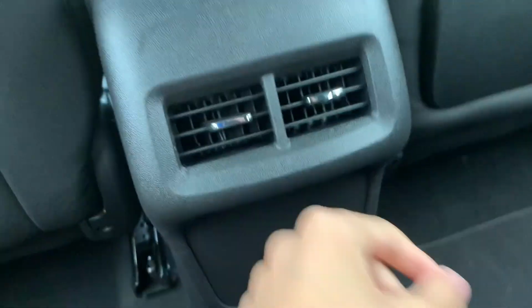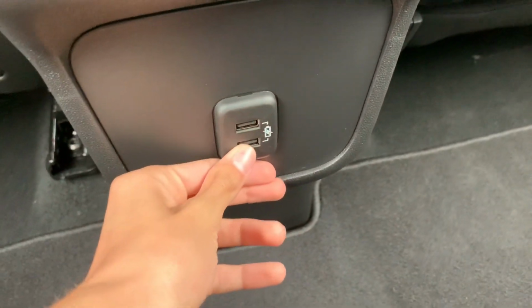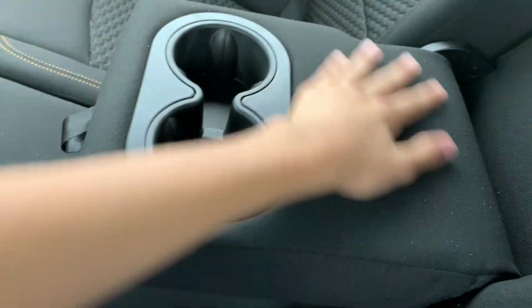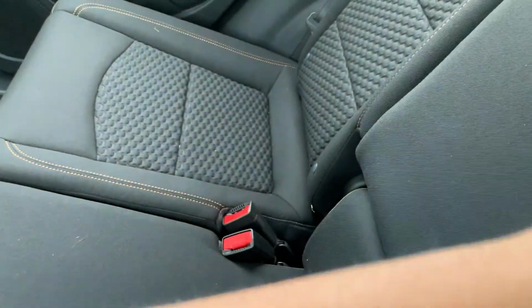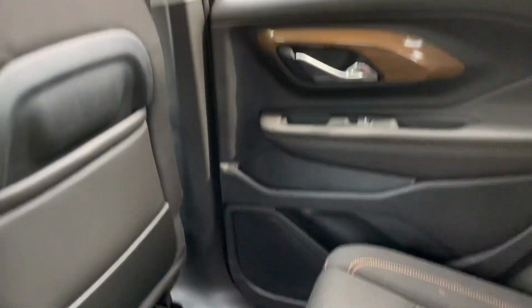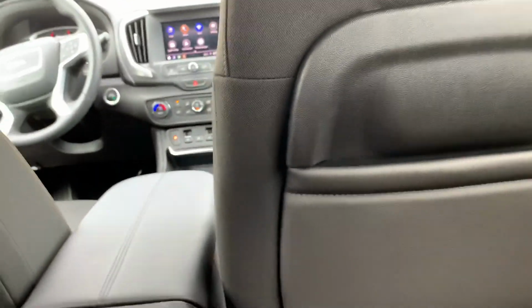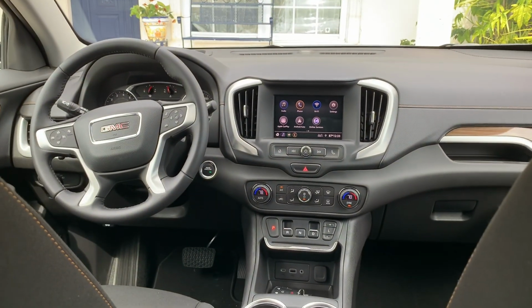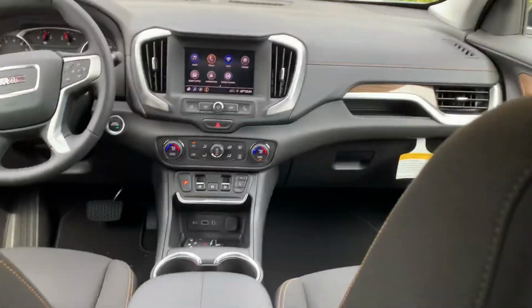You also get your 2 air vents back here, as well as 2 USB ports, as well as a cloth armrest that reveals 2 cup holders. And I have to say, this armrest is a little bit out of place, which makes it not look very good. But I mean, that's just a minor defect, minor flaw. So here's what it looks like from the rear seats.